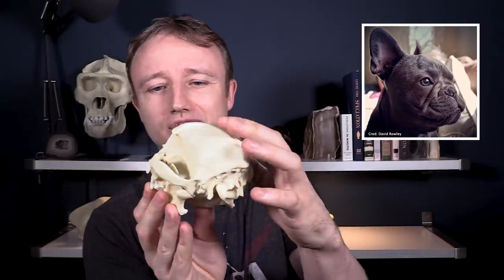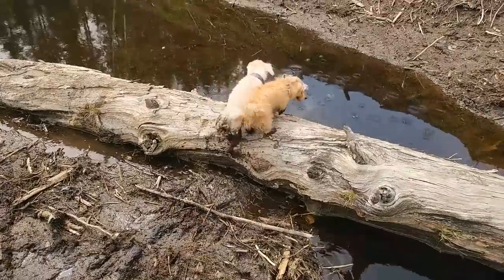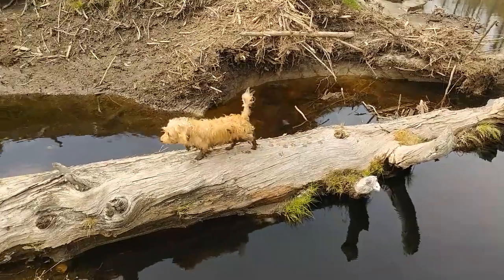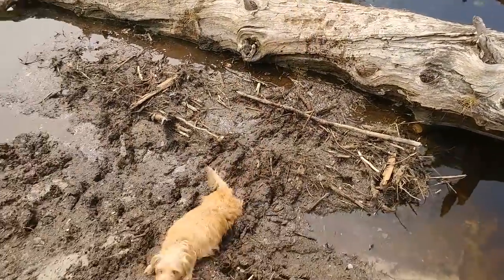Why? Why is it doing that? It's so strange. It turns out that there is a set of genes in dogs, and we'll talk more about this in a future video, the exact genes and how they work, but there is a set of genes in dogs that controls the growth of the top of the snout, and there is a different set of genes that control the bottom of the snout.